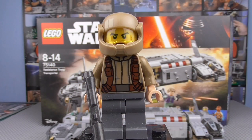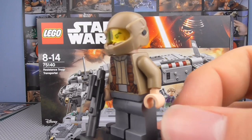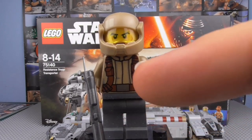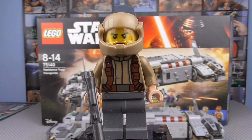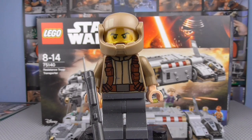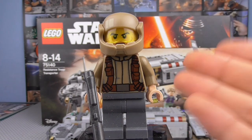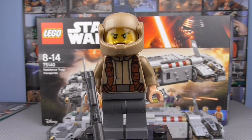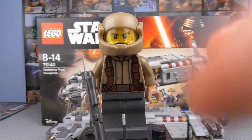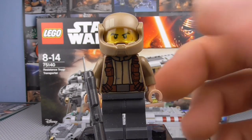Alright, so next up we have our first of our Resistance troopers, just as we got in the battle packs. These guys are very similar, other than the fact they've got slightly different torso printings and their faces are slightly different. Saying that though, I am glad about that, because a thing that I think most people are annoyed about with troopers like Stormtroopers or First Order troopers is the fact they all have the same faces when they are not the same person. They are not all clones. So I do like the fact that they get different faces and different torsos with the Resistance troopers, which is pretty cool.